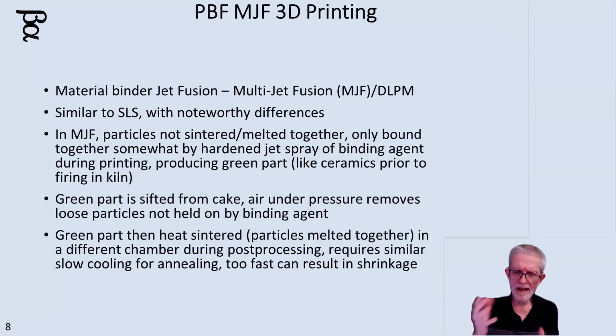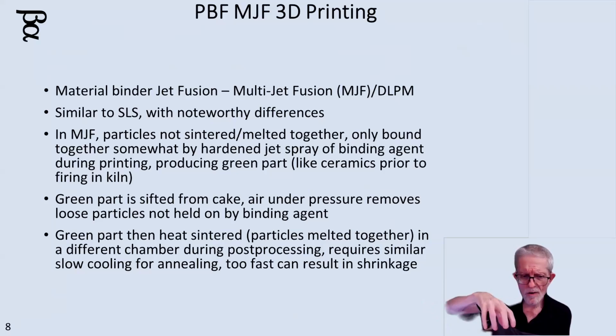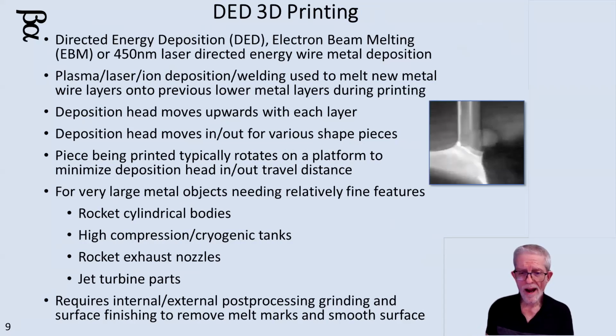It's kind of like when you make ceramics and you come out with a green object, and then you have to fire it in a kiln. Same sort of thing. You have the particles that are held together with the binding agent, and now you're going to put that in an oven and sinter the particles together to make your object. And then you have to have it cool down. And they're doing it with wire as well.